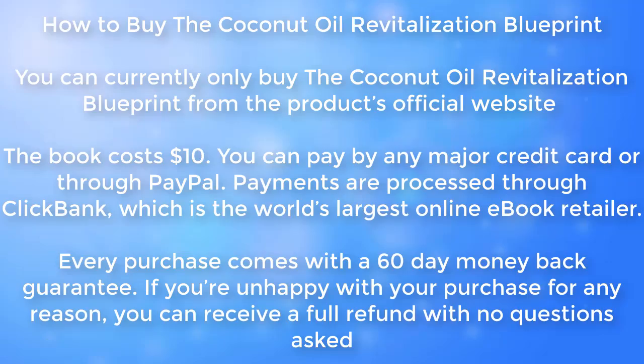How to buy the Coconut Oil Revitalization Blueprint. You can currently only buy the Coconut Oil Revitalization Blueprint from the product's official website at mightycoconutoil.com/info. The book costs $10. You can pay by any major credit card or through PayPal. Payments are processed through ClickBank, which is the world's largest online ebook retailer.